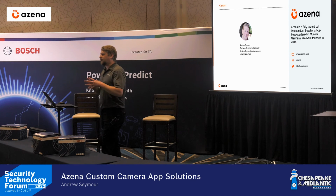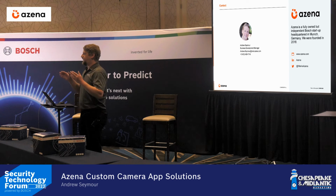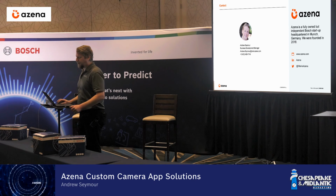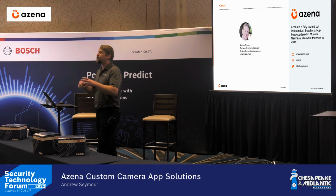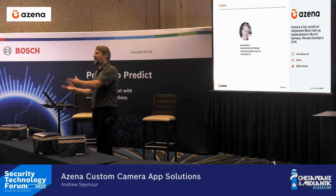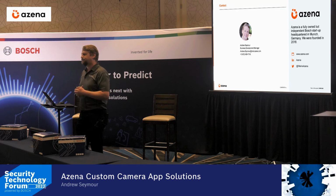Does that make sense? That's one of the great things about Azena: you don't need to think about that. So long as it's an Azena-enabled camera, they're all running roughly the same horsepower chipsets. If you go to azena.com and under products, we have a cameras section, and you can see what devices are available. That's one of the things we try to remove from the equation: will this work on this camera or not? The answer is always yes, because we built the platform and the OS for the cameras, so it should work on every camera regardless of what it is.